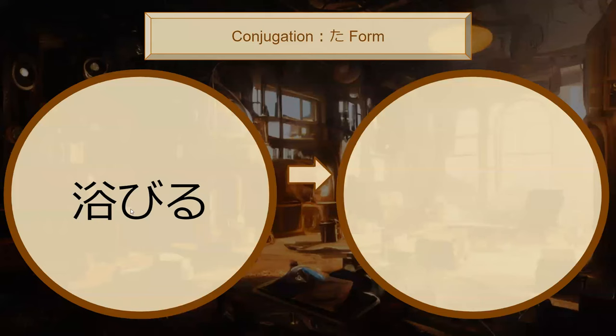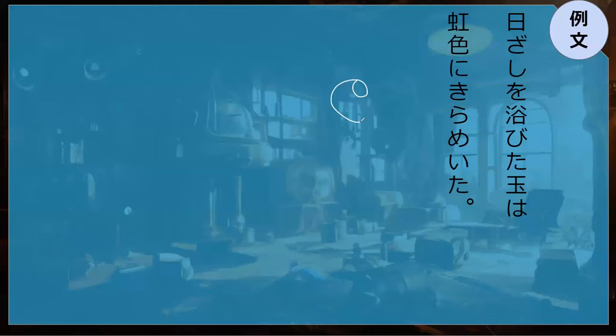What is the past tense form of this word? The past tense is abita. Right, abita. But no glottal stop. It's abita. Okay, let's go read this example sentence.